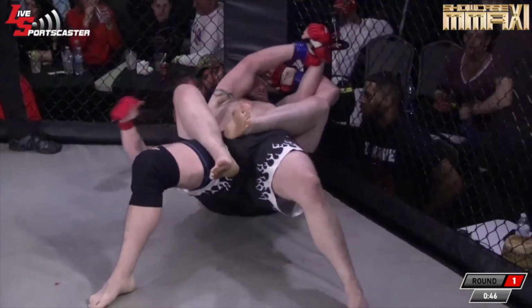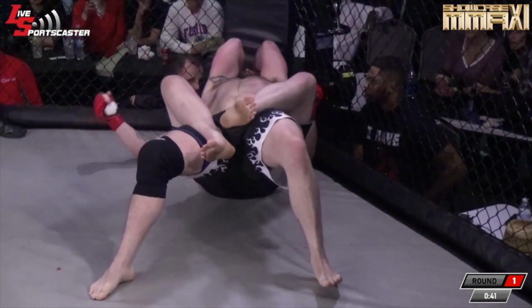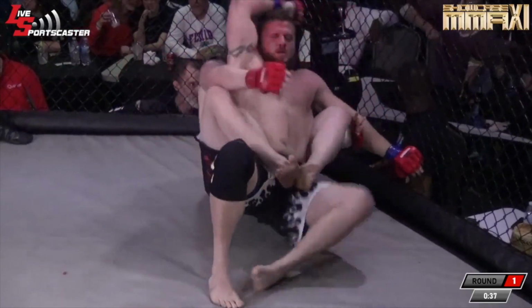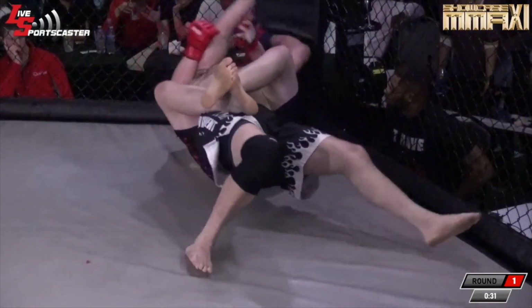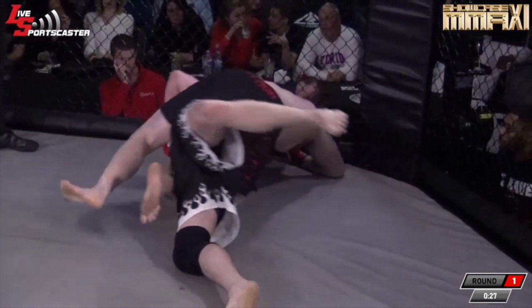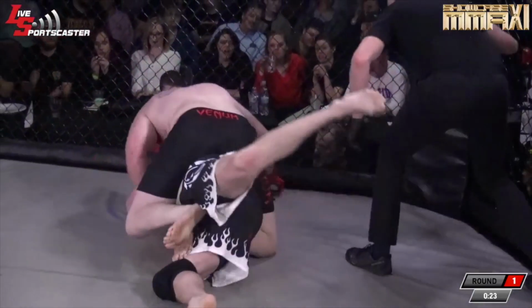Wow. Big time. Dale Dodds in trouble here, folks. Zach Mannon in control. Two hooks in. Oh, it almost nearly got out of there. Tried to catch him off guard. But look at this. Dodds bridging here. Oh, wait a minute. Mannon looking for that RNC. Oh, and now turning him over. And now opens up on Dodds. Shut it down.